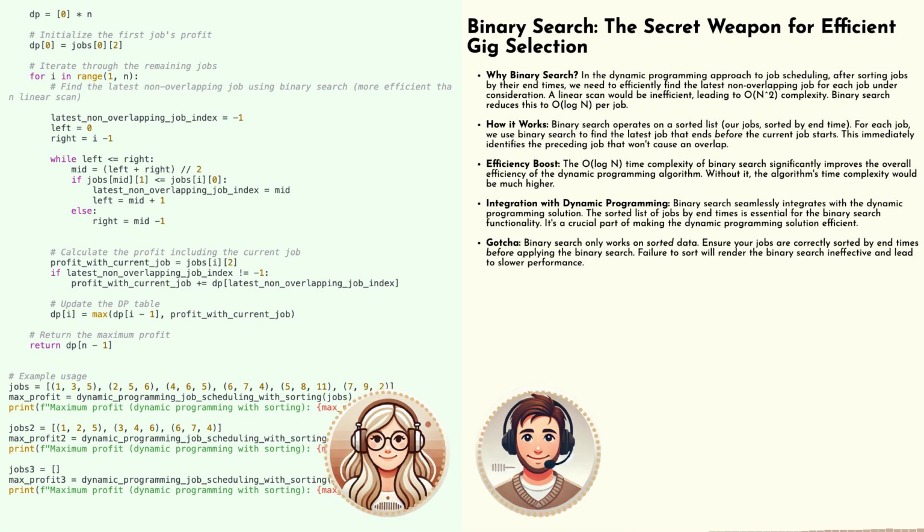They're simply not compatible. I see. So binary search helps us zoom in on the compatible gigs without having to wade through the entire list. Right. It's like having a fast forward button. Precisely. For our gig selection process. And the beauty of binary search is that it's incredibly efficient.